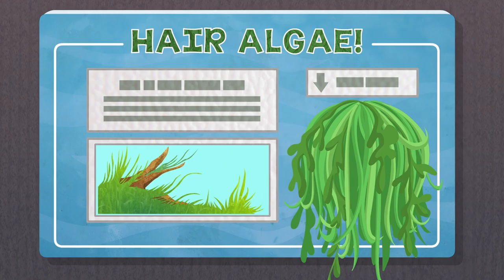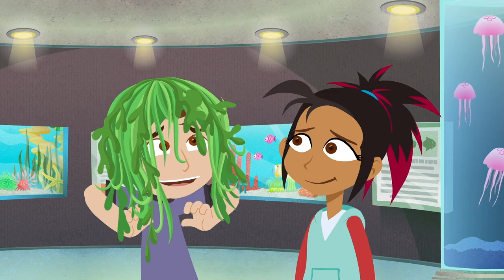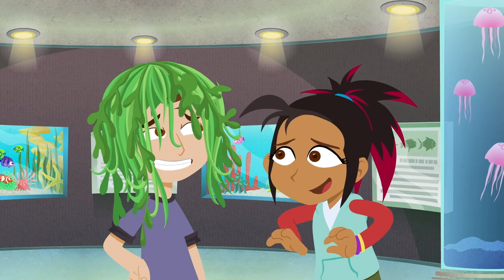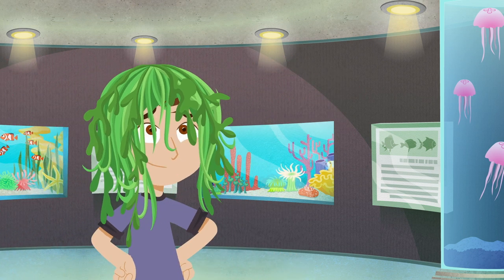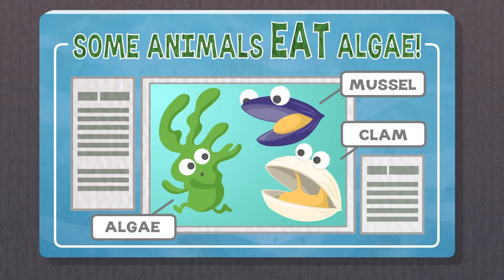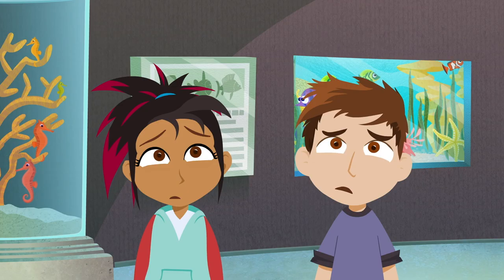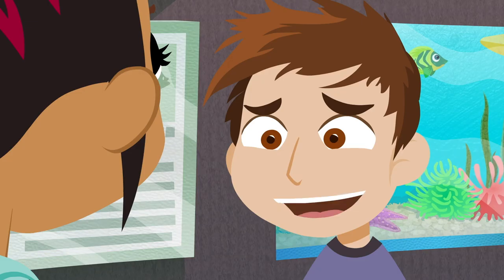One kind of algae, called hair algae, grows in strands like hair. How do I look? Like a friendly sea monster. Exactly what I was going for. Some animals, like mussels and clams, eat algae, which helps keep the water clean. Jake, we need to get some mussels. And clams!